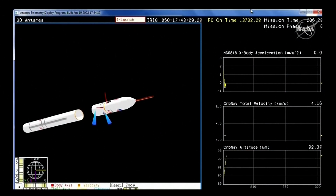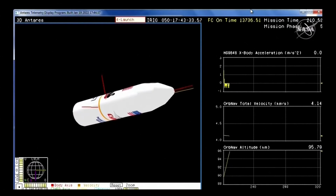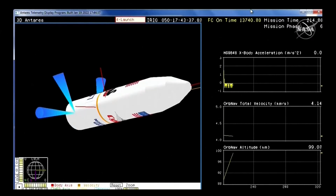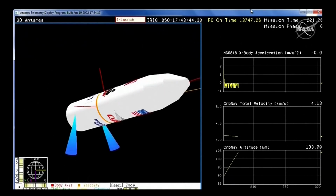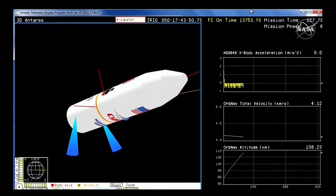Fairing separation will occur about 30 seconds from now. Stage 1 Delta V. Stage 1 is separated. And as we lose sight of the vehicle, switching to our animation, there are some controlled firings of the inner stage of the rocket, everything continuing to perform as expected. Stage 2 ignition at 246. And vehicle remains at nominal attitude.